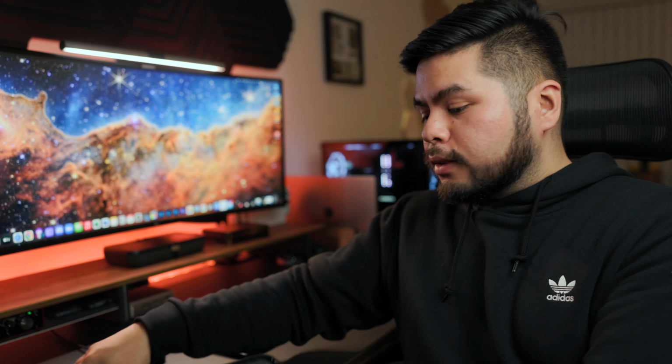So let's go ahead and check the fitment onto the iPhone. So the fitment is really nice. It fits perfectly onto the iPhone itself. The one thing is with this case, it doesn't have metal buttons.